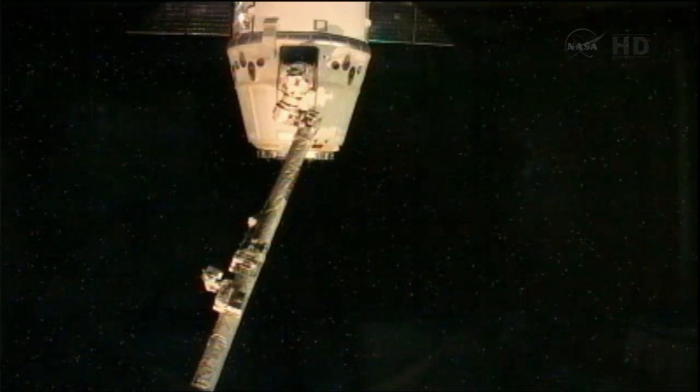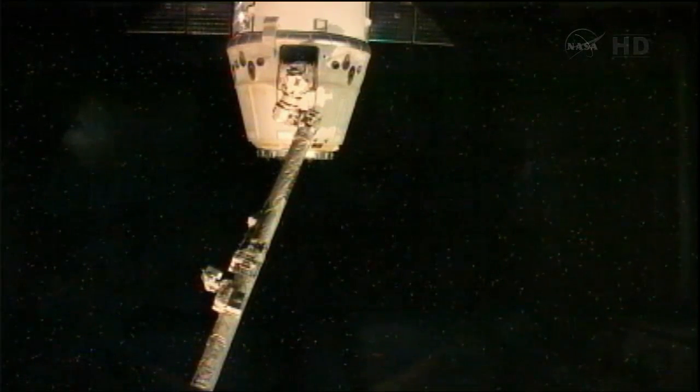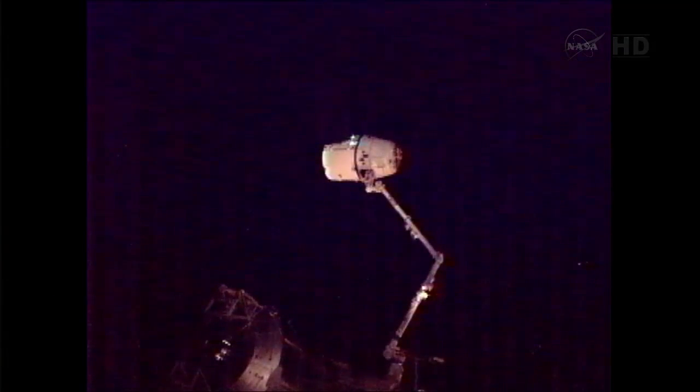This is Mission Control Houston. Again, the Dragon spacecraft is currently on the end of the station's arm, still grappled. The robotics officer here in Mission Control and her team are sending commands to the station's arm to extend itself out to get Dragon into the release position, which is roughly 30 feet away from the International Space Station. This is basically the same spot at which it was grappled about 18 days ago.